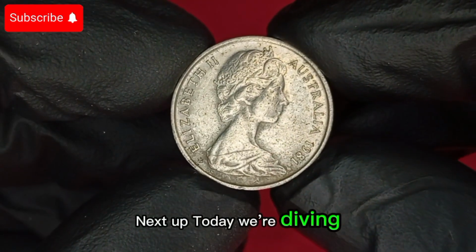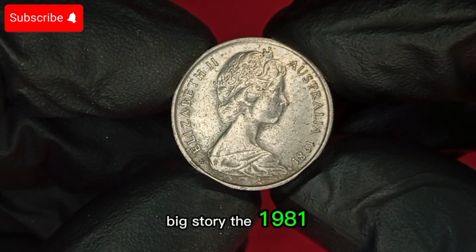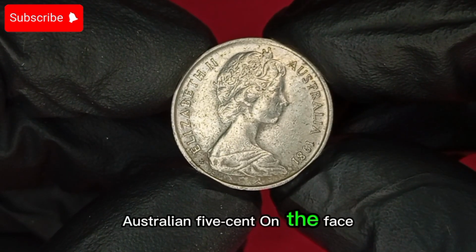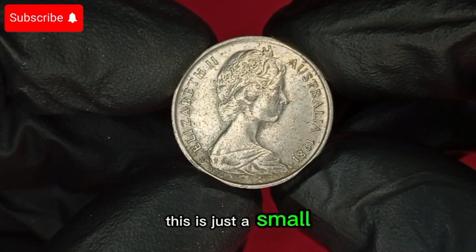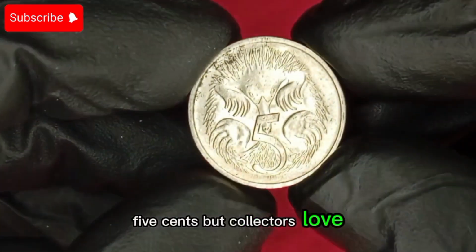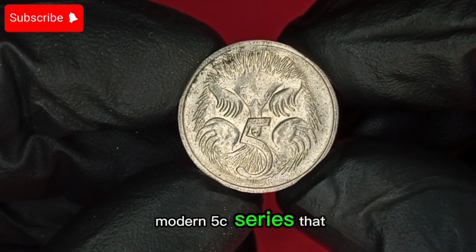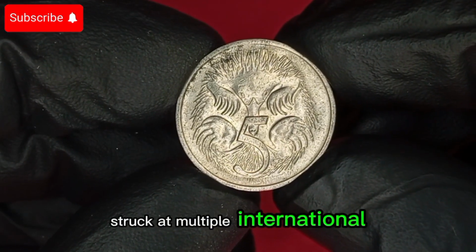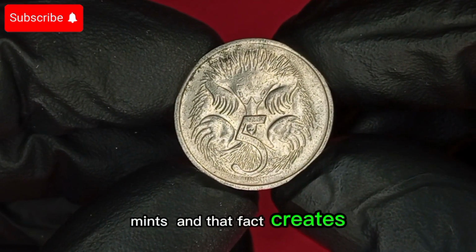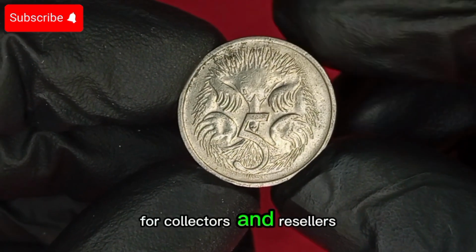Next up today, we're diving deep into a tiny coin with a surprisingly big story, the 1981 Australian 5-cent. On the face of it, this is just a small copper-nickel echidna coin worth five cents, but collectors love 1981 because it's the only year in the modern 5C series that was struck at multiple international mints, and that fact creates varieties, small rarities, and opportunities for collectors and resellers.